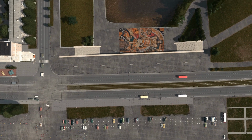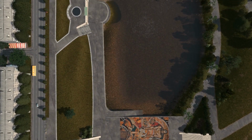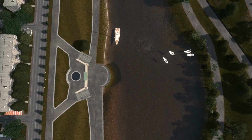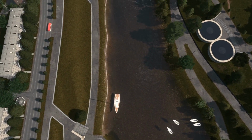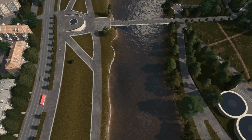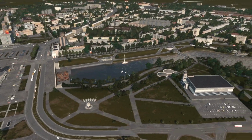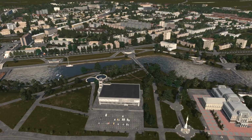Well, I really enjoyed that one. This one was so much fun to make, and to get to do the House of the Soviets and to really understand how the ponds of Kaliningrad work and to build them properly was such a thrill for me. And I enjoy all of these episodes, but this one was pretty special to me.